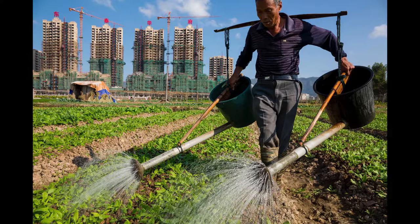This is one of the reasons why China's rapidly become the biggest food importer in the world. They have this rising demand and shrinking ability to produce food. They're no longer self-sufficient.